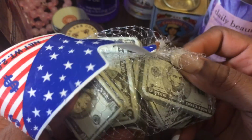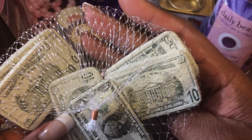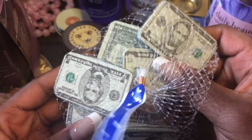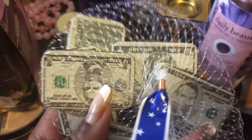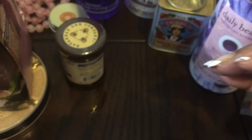Here I have some chocolates, and they are in the form of money. So you got 5s, 10s. I have another pack somewhere with $100 bills and stuff in it, but it's really cool. I wasn't expecting them to taste like much, but they're actually very yummy. These are just milk chocolate bars. So that was cool.